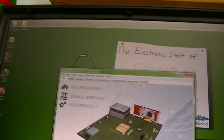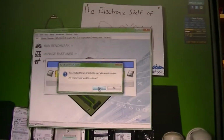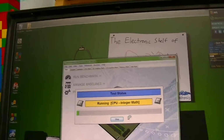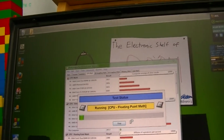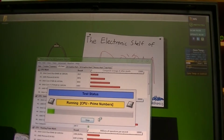How about this? This is going to be the best one out of them all, because this is probably the most hilarious one. It is basically a Pentium 3 that we're running this on. Then I'll get this one set up.